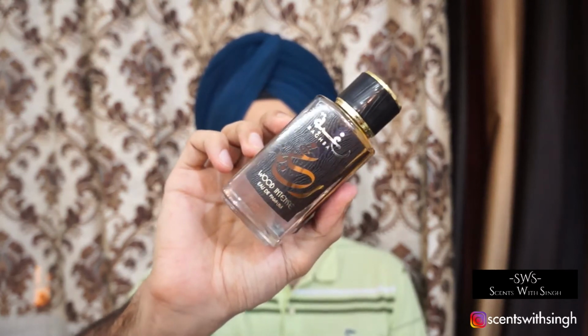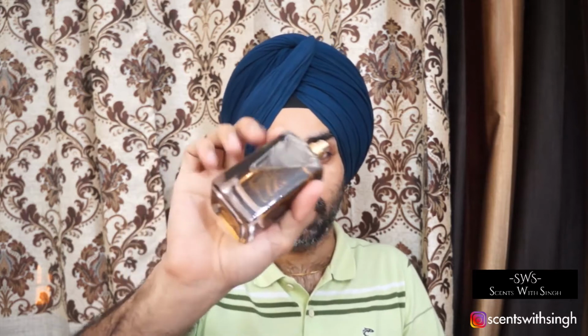I got this from the Fragrance Heaven, that's a page on Instagram. My Lattafa and Armafs come from him. But this is a fragrance. Oh, this is so good. This is unbelievable for the price point.